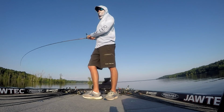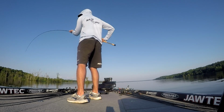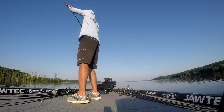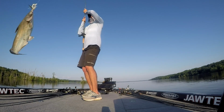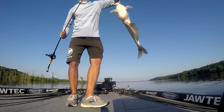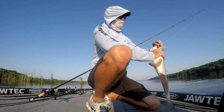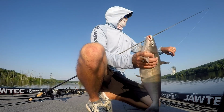3 casts in a row. Caught a catfish. The more I catch on it, the more they like it. They like their own slime. Gee, Christmas.